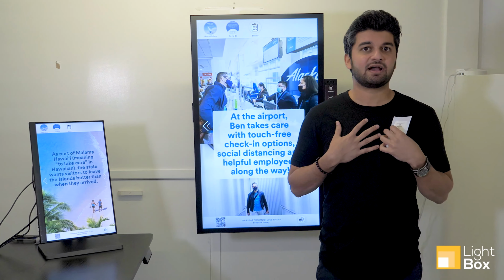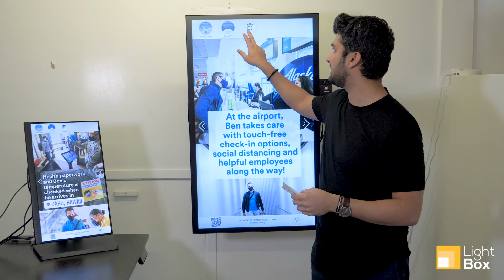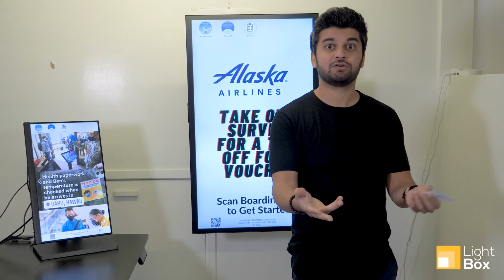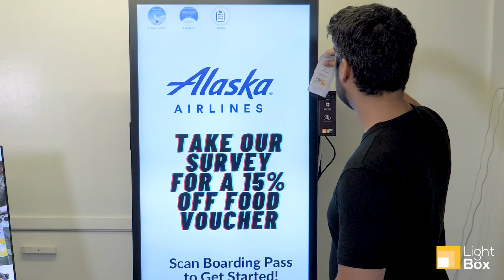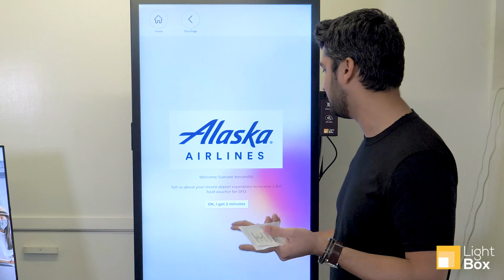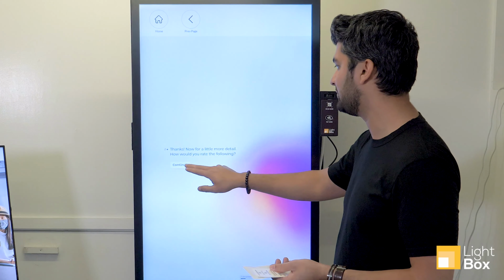So let's say I'm a passenger flying Alaska Airlines and I see one of these kiosks that essentially says, hey, give us feedback, and you actually get a 15% food voucher that you could redeem right then and there. All I have to do, I don't have to sign up, don't have to download anything. All I do is scan my boarding pass, and it says, hey, welcome to your airline. So it knows who I am based on my boarding pass. So essentially I take this survey, I'll let Alaska Airlines know how I'm doing.